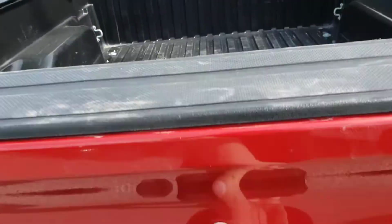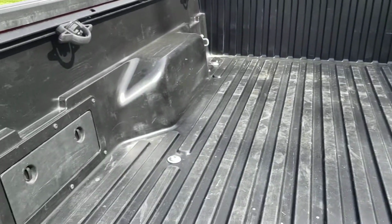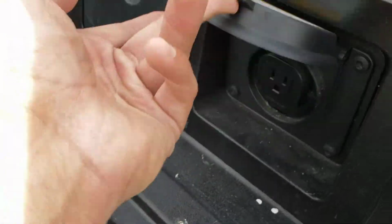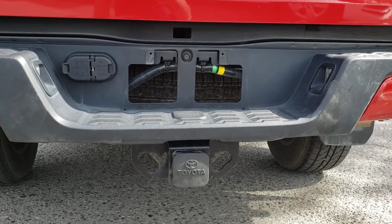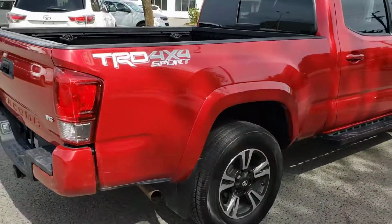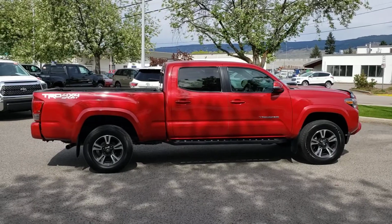You've also got the nice easy open tailgate there. You can simply pop it open and it'll open up nice and slowly for you. You've got lots of room in the bed for any and all of your cargo. This truck also comes with bed rails, and you've also got the AC outlet, as well as the tie-down cleats. Underneath here, of course, you've also got a hitch, so this truck does come ready to tow, and as you can see, you've also got the hookups for your trailer wiring, as well as a spare tire in case you ever get a flat. This truck is in pristine condition inside and out, and it is absolutely ready for work or for play, so let's go ahead and hop inside and take a look at all the notable interior features.